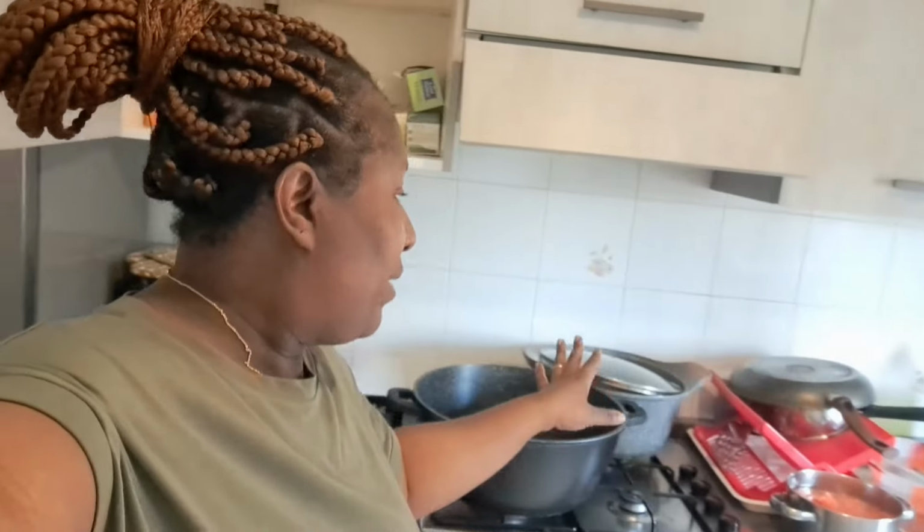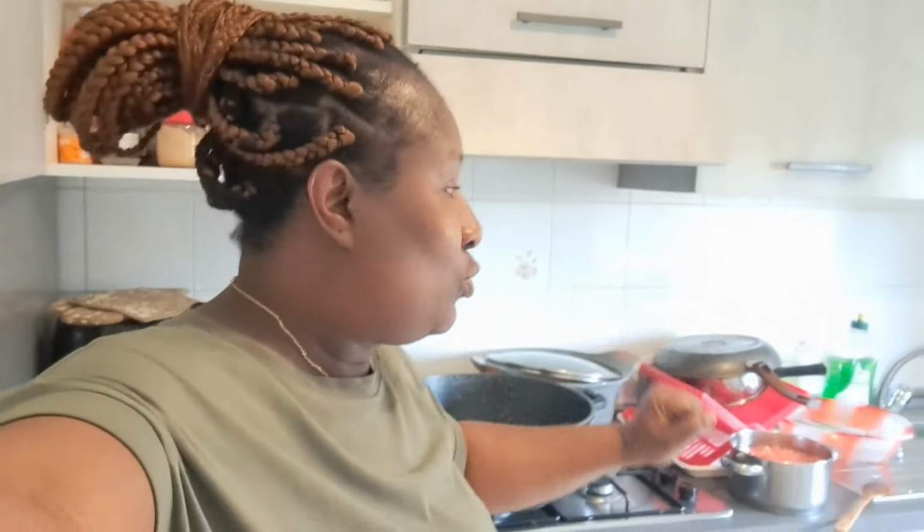Yeah, so you guys, I went to work this morning and I am back home. I could not make the stew yesterday, so I'm going to be making the stew today. So this is the next day, so let me start making the stew. I already have my goat meat here, it's almost cooked, and I will start making the stew. I blended my tomatoes. Let me show you guys.